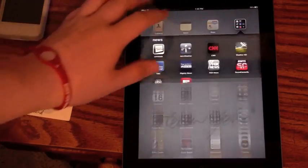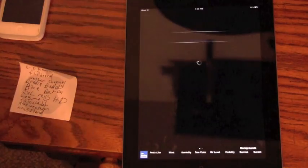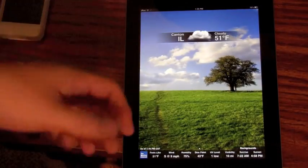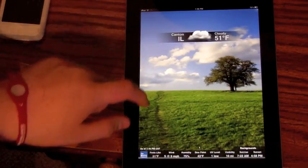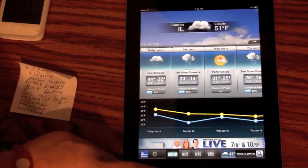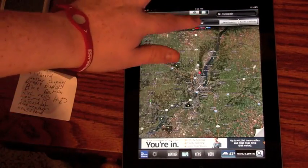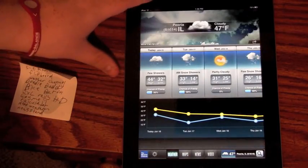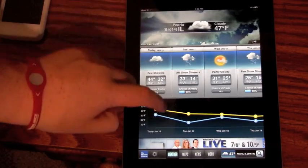The next one I have here is a weather app. It is called The Weather Channel. It is a very clean, nice app. They just updated it, so it's pretty nice. Let's see if we can go to maps. You can view the radar. If we go back to weather, okay, it tells us where we're at here.